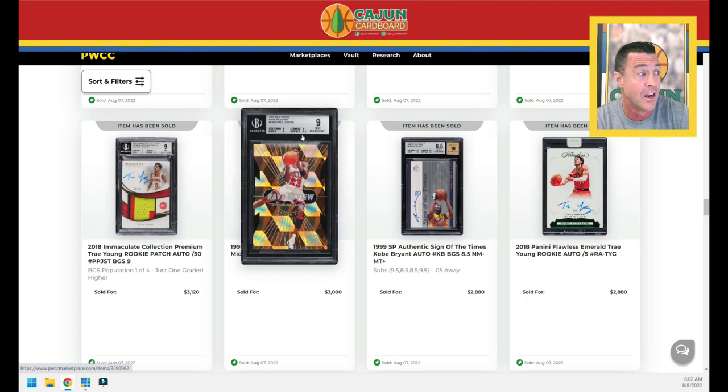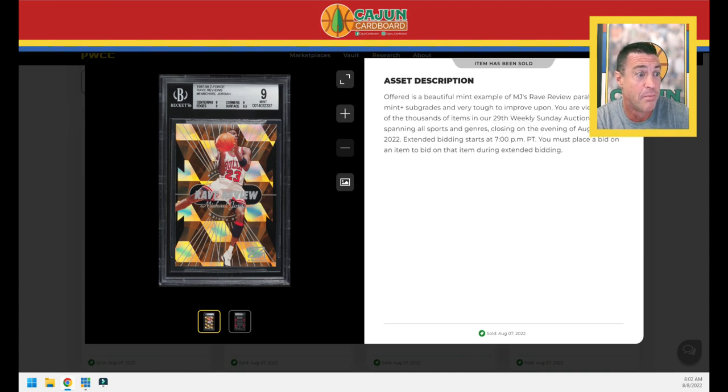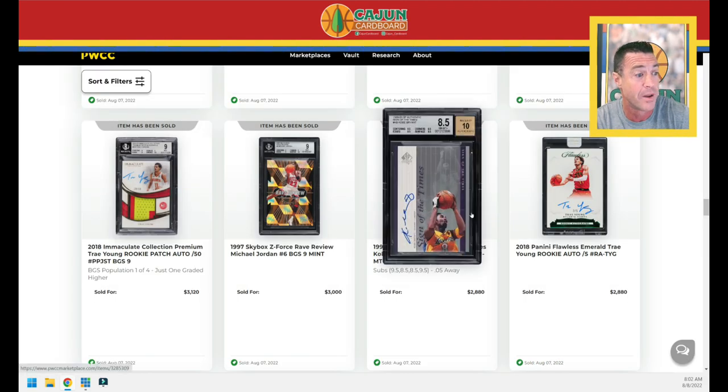That's a pickup right there. And look at the subs on this card, and look at the card. Premium subs. It's got a 9.5 for surface. $3,000 for that card. Whew, man, this was a really, really good pickup for somebody out there. I don't know how else to put it. Congrats to whoever picked that one up.